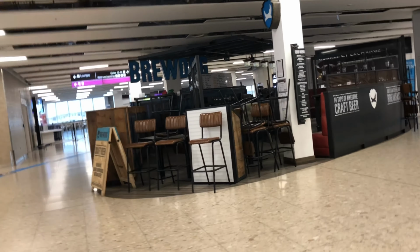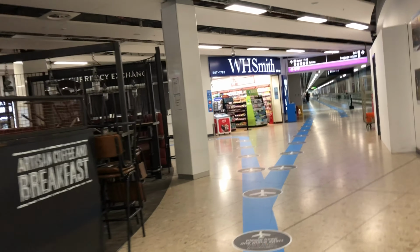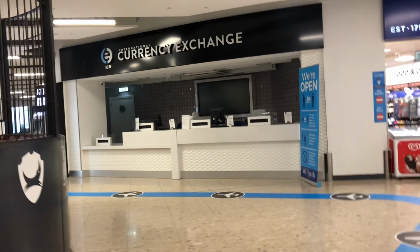Beyond gate 12 there isn't much open. Brewdog and all the other places to eat and drink are closed up here. WH Smith is open and Nero is open, but that's it. Also, just to add, the currency exchange shops look like they're closed throughout the entire airport, so just bear that in mind for last minute currency.